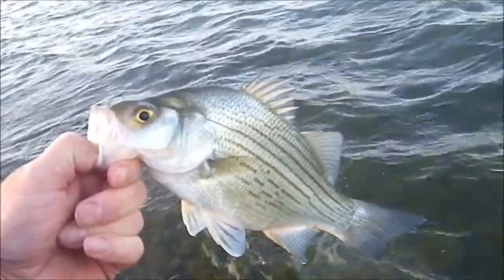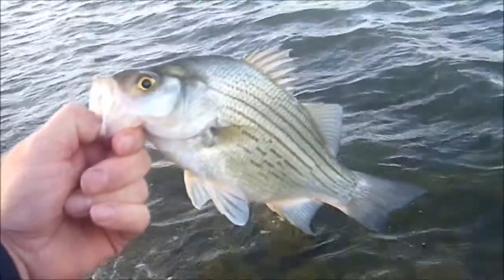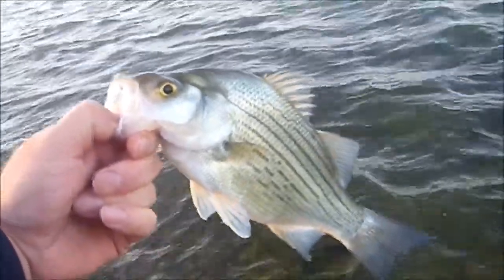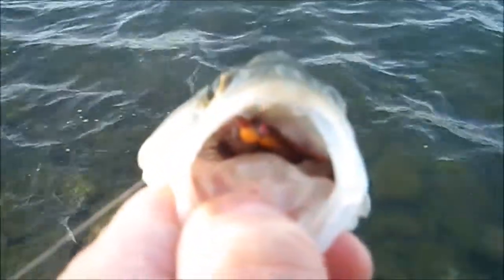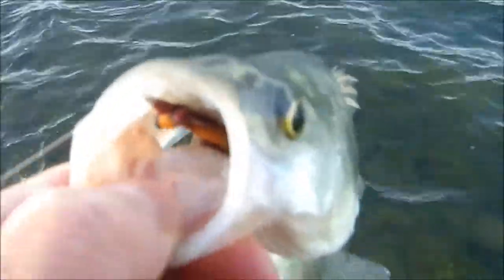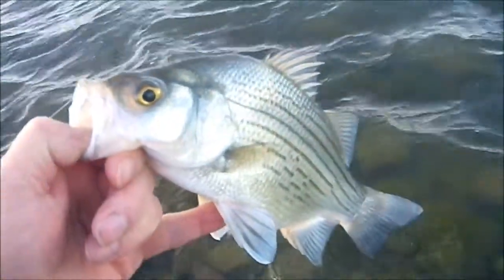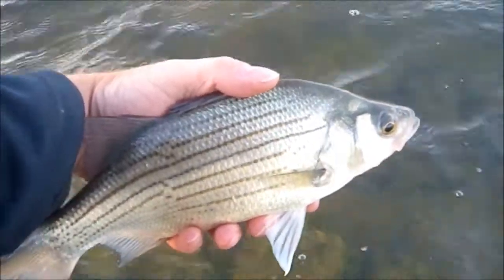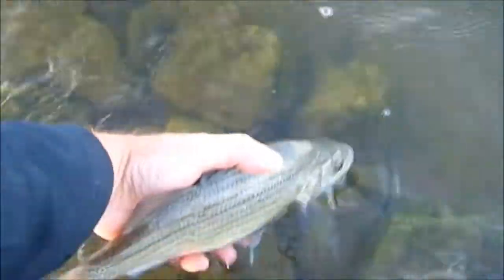This is what we're after. This is a good old garden variety white bass, pretty common for this area. Looks like he engulfed that fly pretty well down, so I'm going to have to turn off the camera and get both hands on him to get that out, but here's what we're after. Alright, we got him unhooked and ready to go back in the water, and we'll turn him loose and go get us another one.